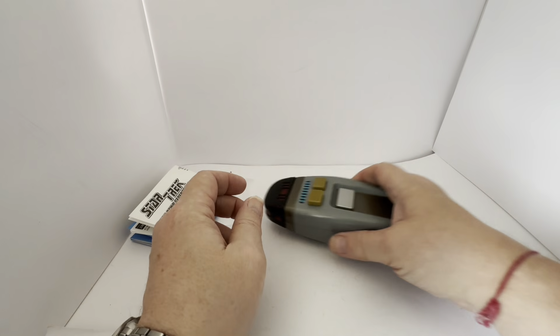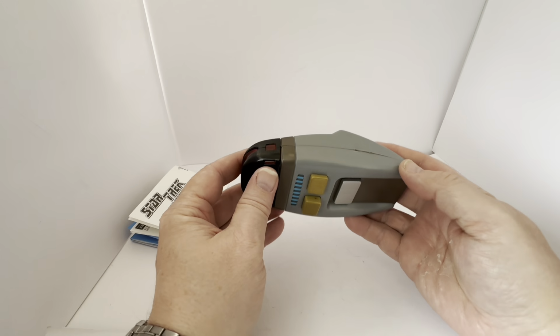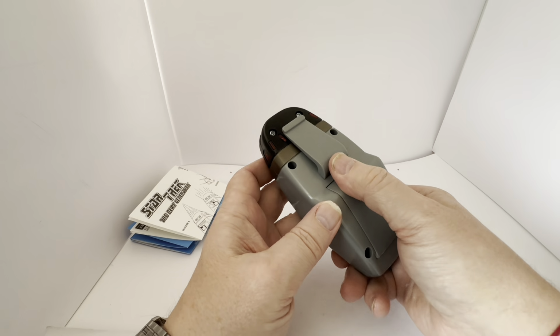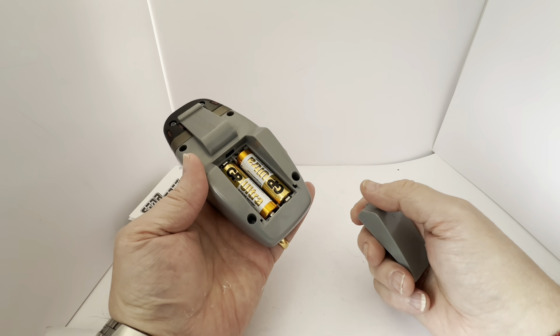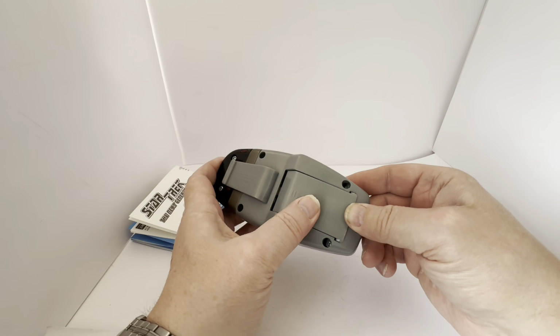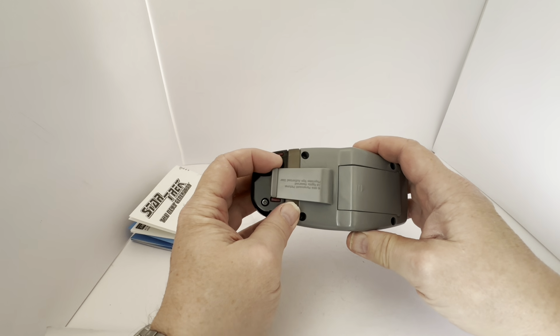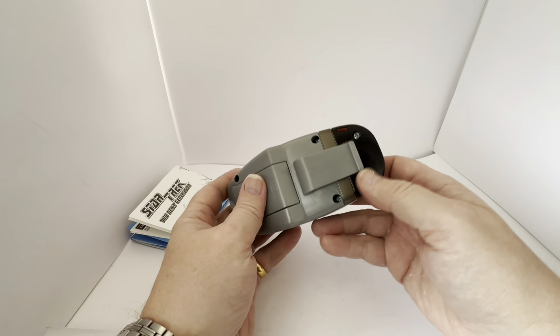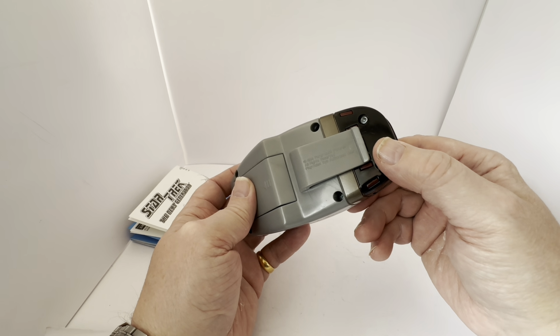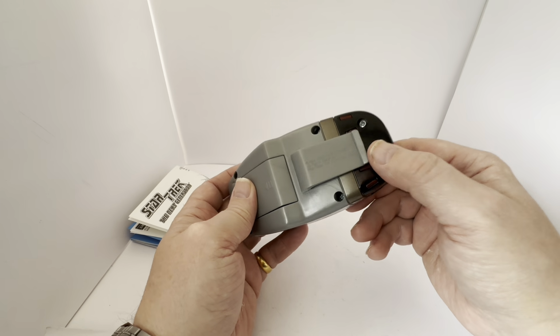Okay, so I've removed the phaser from the box. It wasn't that difficult to get out, actually. It was quite straightforward. And so first of all, I'm just going to show you where the batteries go. The batteries go in the bottom there. This particular one does have batteries in and they're fully functional. You've got the belt clip on the back here, which also has the copyright information on there. It says 1994 Paramount Pictures All Rights Reserved, Playmates Toys Authorized User.